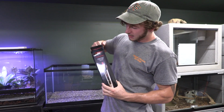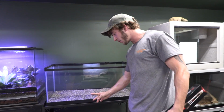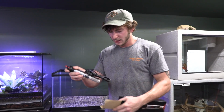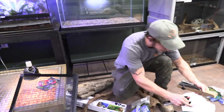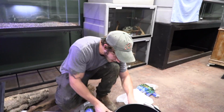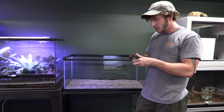Alright, so we've got a nice little 50-watt tank heater right here, only for 13 gallons. Obviously, we're only filling up the water about that deep, 3 to 4 inches. Nothing too crazy. Now I got the suction cups right here. Gotta pull up over the suction cups. Get them attached, and we're gonna pop this little baby right on the back, right here. And we're gonna hook it up in a second.